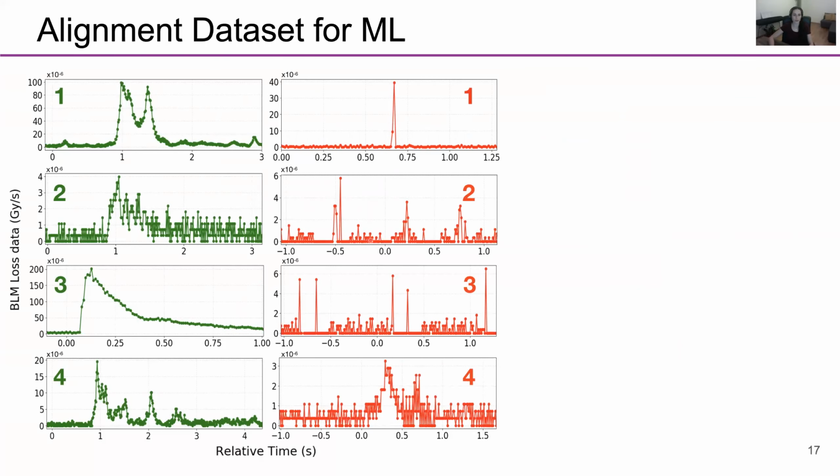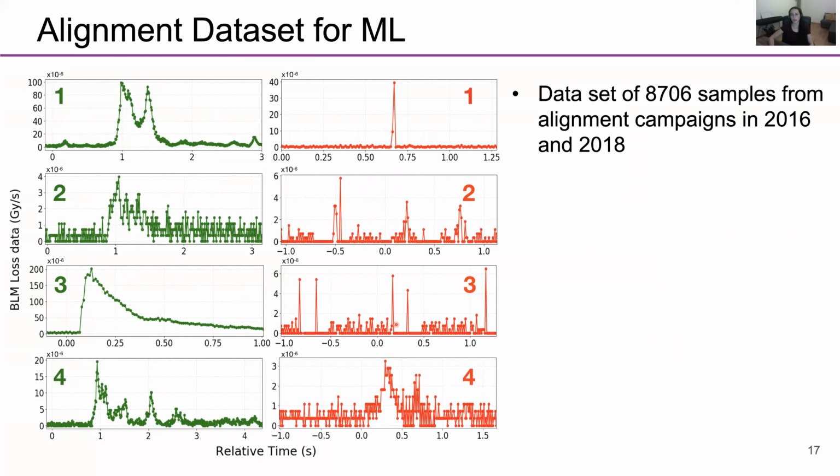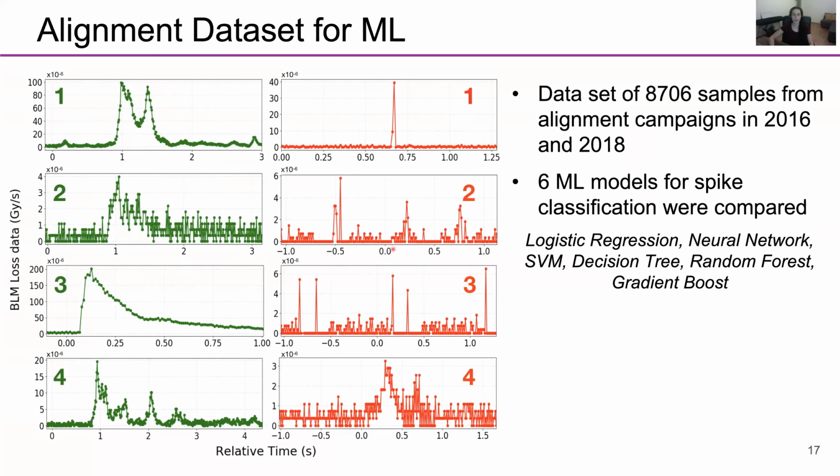So here we have a few examples of alignment spikes in green and non-alignment spikes in red. We can see they have various shapes and sizes. And what I did was I collected a data set of around 8,700 samples like this from alignment campaigns in 2016 and in 2018.